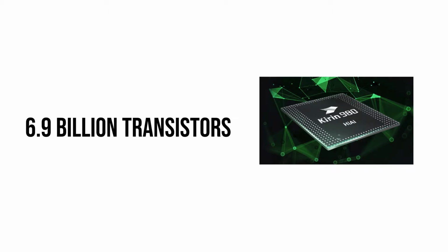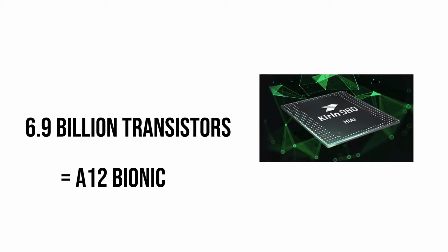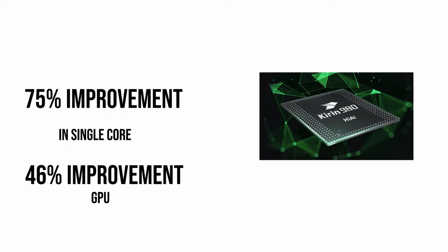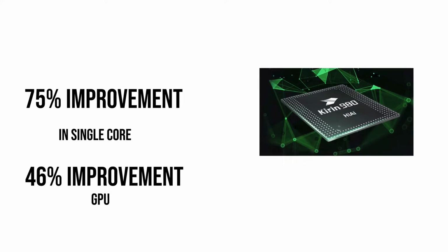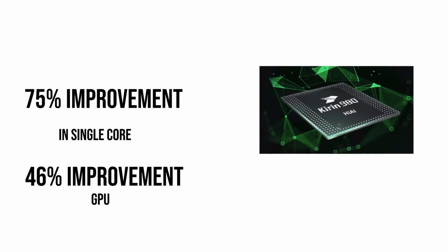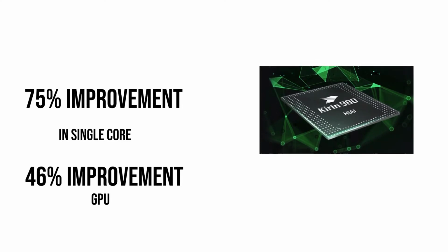And this chip runs on a 7nm FinFET process, and yes, this is the same as the A12 Bionic chip that we had on the Apple. There are some more good things about this chip, and the first thing is the 6.9 billion transistors, which is equal to the A12 Bionic chip on the Apple. The Kirin 980 claims a 75% improvement in single core and a 46% improvement in GPU. So yeah, this is really good.